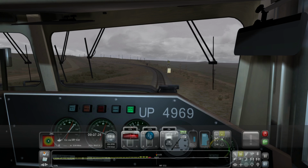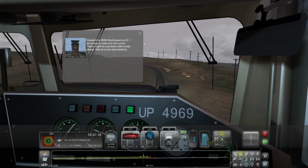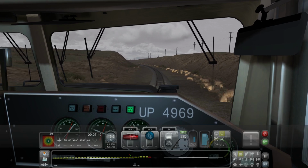Dispatch to 491 and westbound on 3. I am going to route you into Lynch. There might be a problem with the train ahead. Wait at Lynch and stand by. Okay, some excitement. Two miles before we get into Lynch sidings.